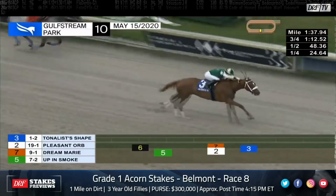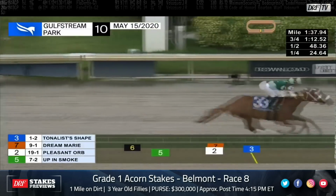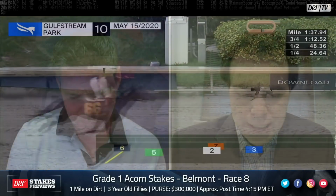To me, though, I just wonder if this is the kind of filly that's going to really improve as the distances get longer down the road. Her dam, of course, won the Breeders' Cup Distaff by open lengths, and Orb won the Derby. Yeah, she does have a really nice pedigree to go longer. We'll see. She obviously has to improve, Dan.